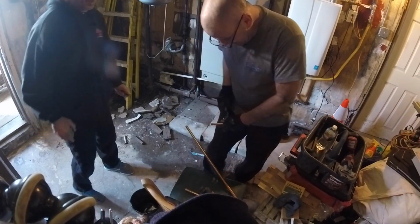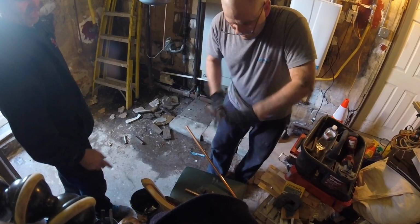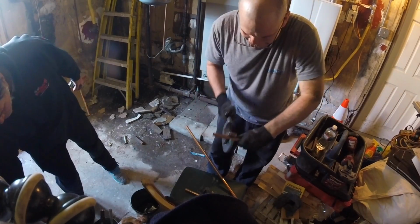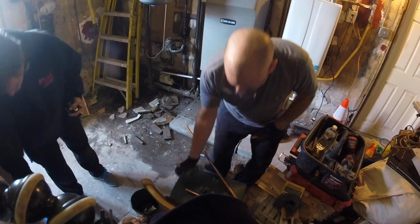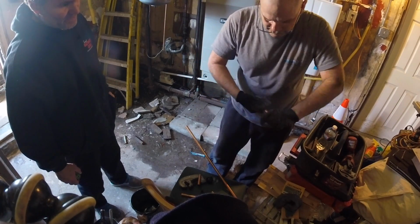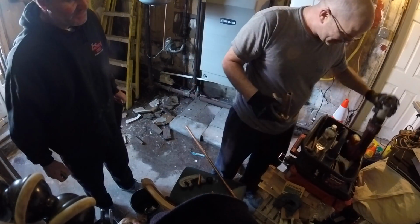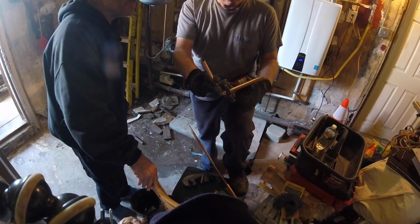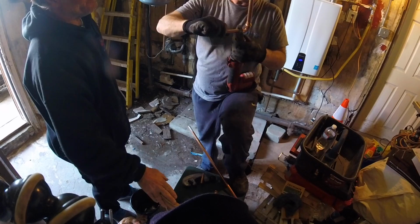Where's my pencil mark? Ladies and gentlemen, watch how he does it. Just a piece going up. Here we go. There's the money maker. It tells you when it's clamped. It stops automatically.